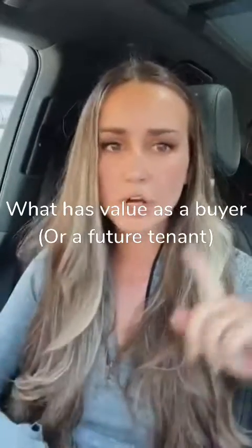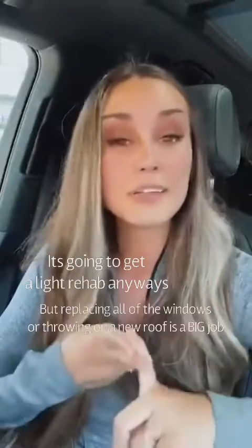Now, if this bedroom has carpet and this one has laminate, I don't care about that kind of stuff. I don't care in the buying process, I don't care in the leasing process, and I don't necessarily care in the selling process. So that's how I'll make my judgments on what gets done and what doesn't.